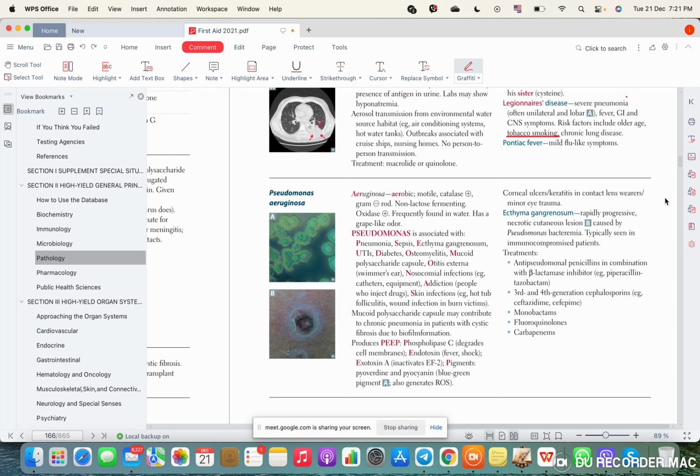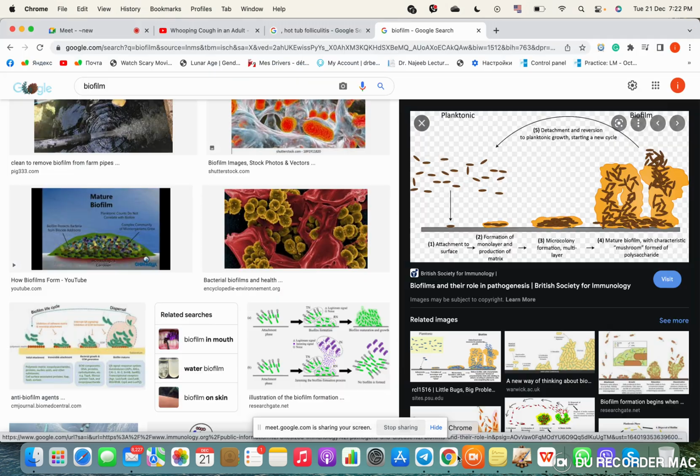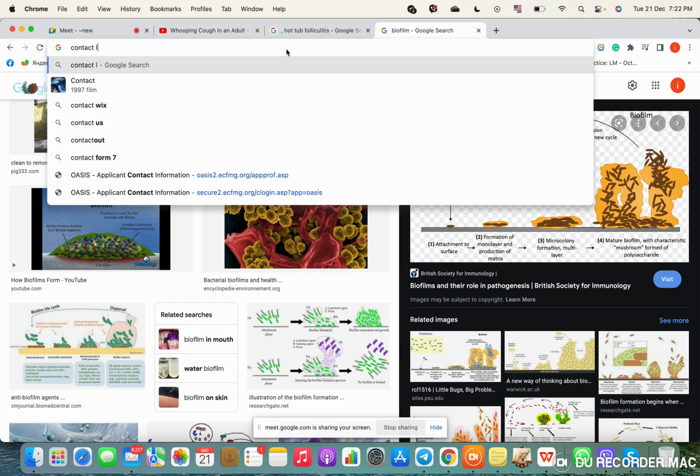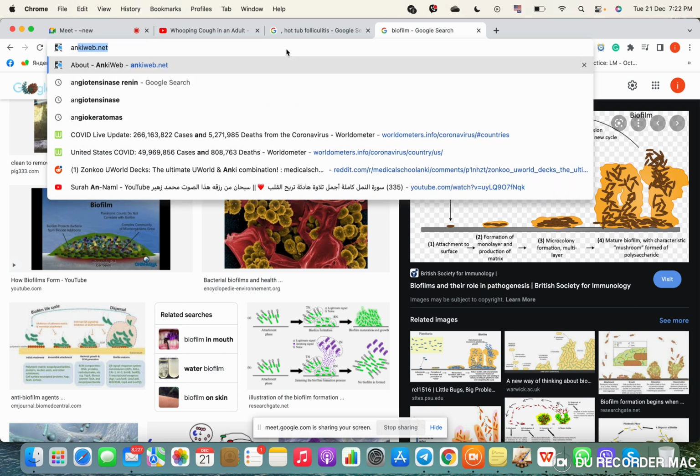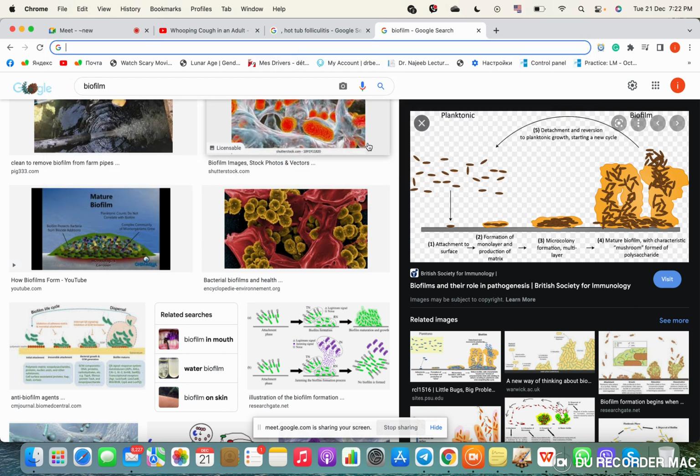Guys, in contact lenses, what other microorganism can infect you? From wearing contact lenses for a really long time. Well, Staph aureus is correct, but there is one that is really loved by the USMLE. It's quite rare actually. You remember this anti-amoeba? It can be like amoeba. Amoeba can affect the contact lenses.